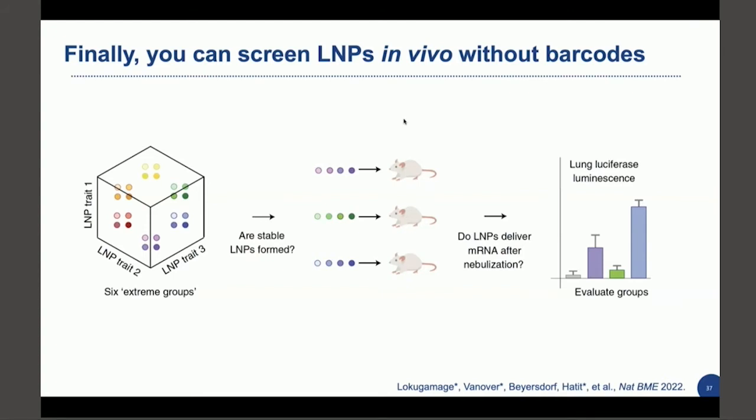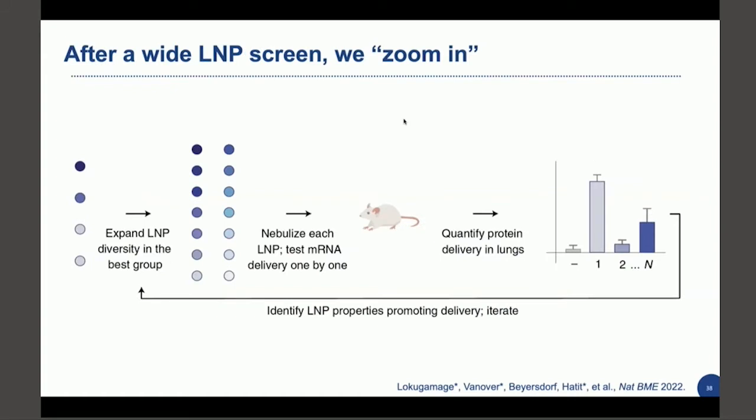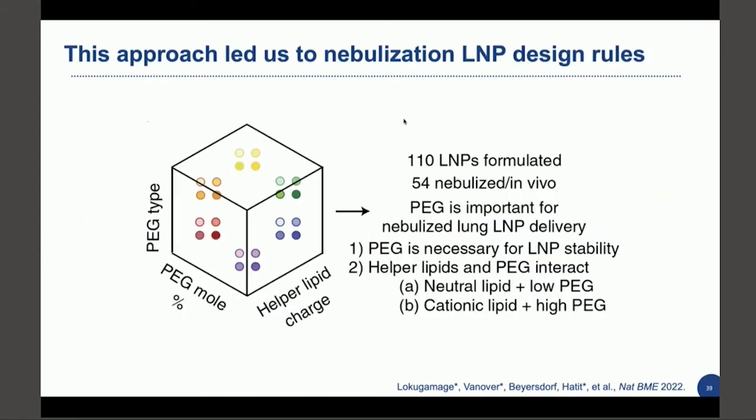You visualize the chemical space as a three-dimensional box, and you go into each corner of the box and formulate a small pool, and administer that small pool, if it's stable, to mice directly with nebulization, and then you evaluate the groups. In this concept, if the blue group does well, then you make a bigger expanded library around the blue group, and you do this iteratively. But the key is that you do all the screening with nebulization if you're going to look for nebulization. Doing this, we tested 110 LNPs, of which 54 made the criteria and were nebulized in vivo.